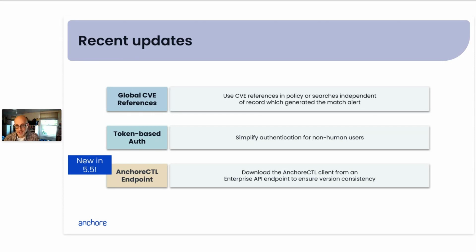So obviously, this simplifies the use of scripts and robots and other utilities to authenticate to the system. You can register for the tokens using the API or within the GUI, and assign them to roles and users and so on and so forth.